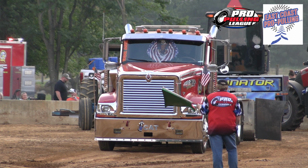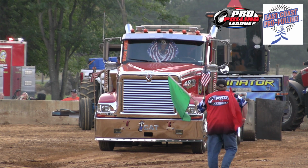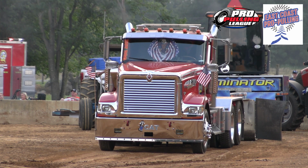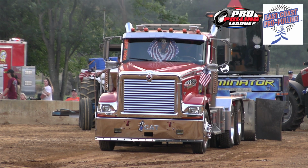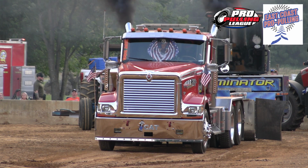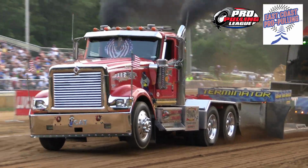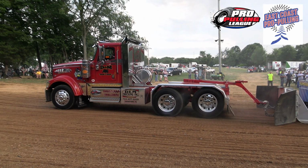Here's the final semi, Big Mo from Uniontown, Pennsylvania. It's a sharp-looking 9900 Series International. I'm out of here for a close away, still in those stacks.